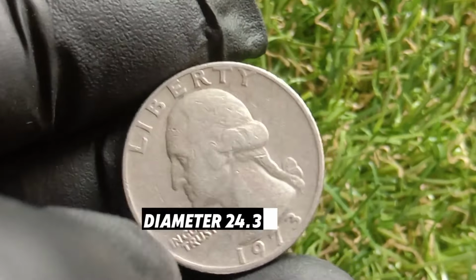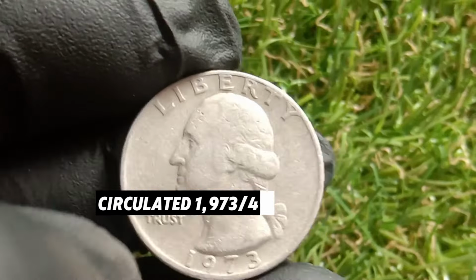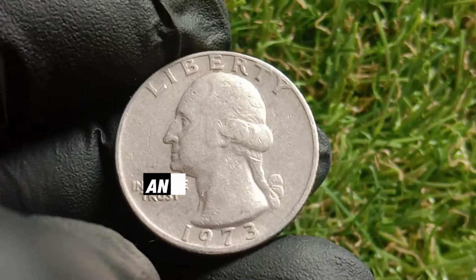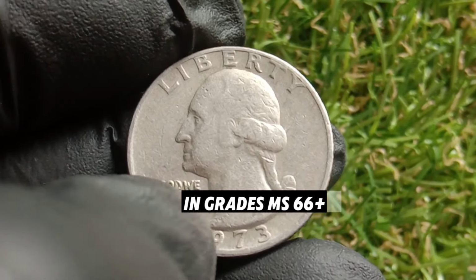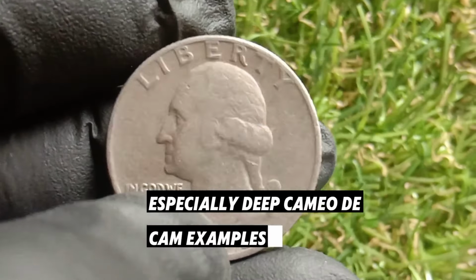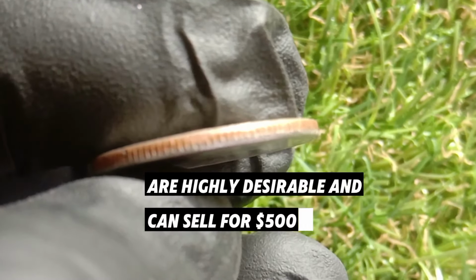Diameter, 24.3 millimeters. Circulated 1973 quarters are generally worth face value, but uncirculated and high-grade specimens can fetch $50 to $200 in grades MS66 plus. Proof versions, especially deep cameo, DCAM examples, are highly desirable and can sell for $500 or more.